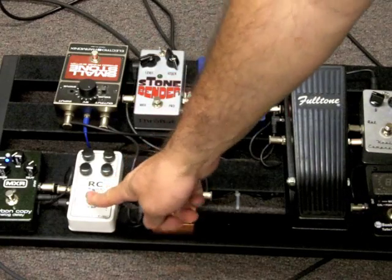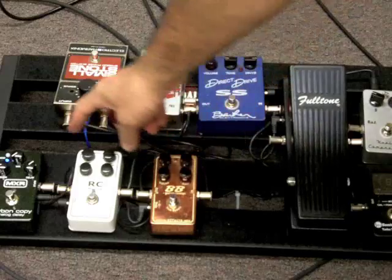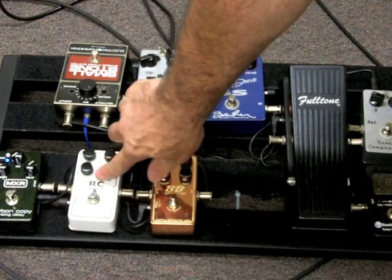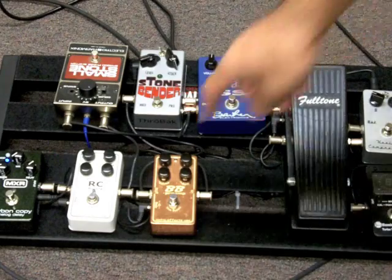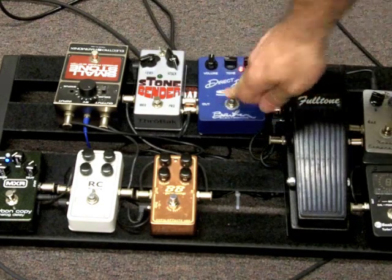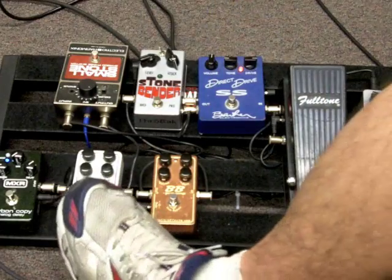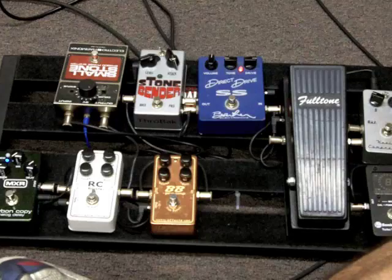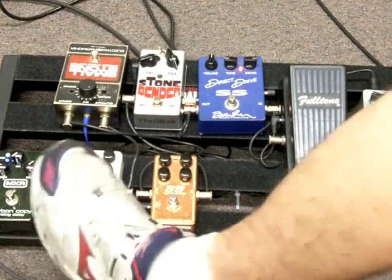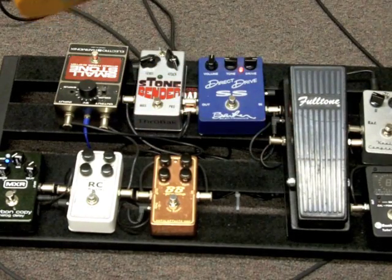The RC booster is kind of my step on it to get louder. Some amps I'll have it where there's a little bit more bass boost. With this I might actually cut it down a little bit with this little amp. You know what's nice is say I'm on the Direct Drive, and it's solo time. Then I can kind of go back down to where I was at. So it just gives me a little bit of loudness.